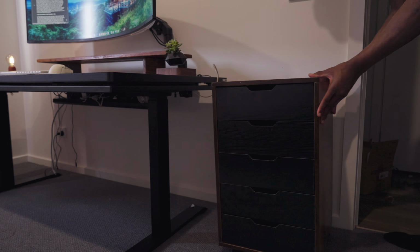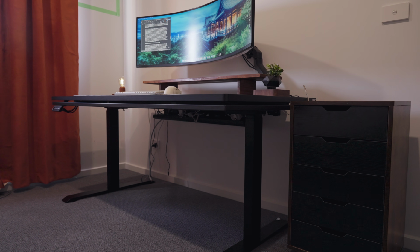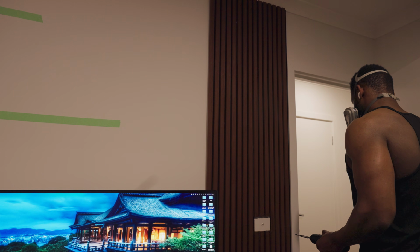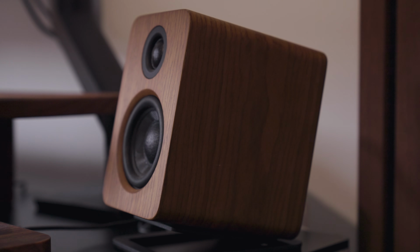Wow factors aside, I also added this filing cabinet for extra storage, and I like how the walnut complements the black on the desk. Speaking of which, that's the reason why I added these walnut slat panels. On day 3, I started off by adding the Kanto YU2 desktop speakers.